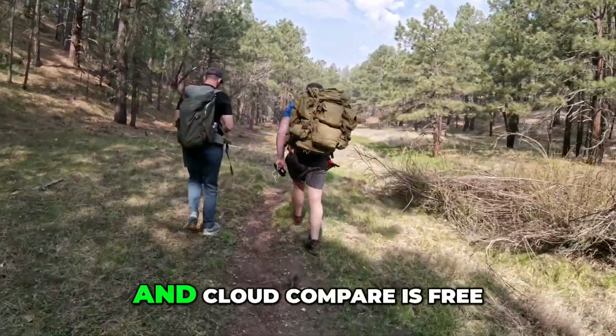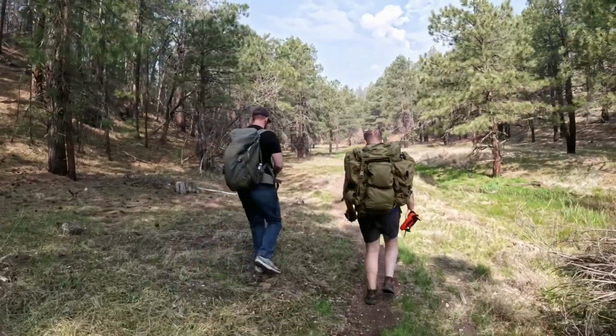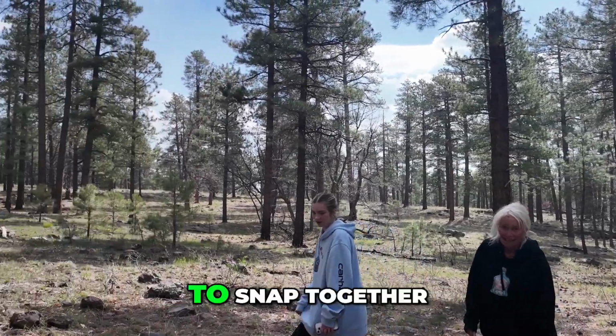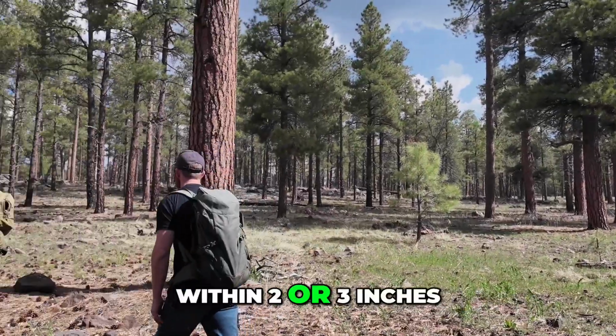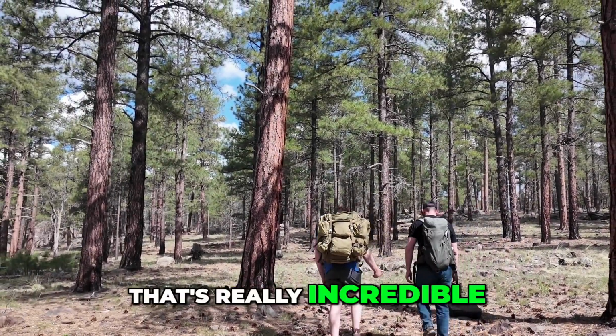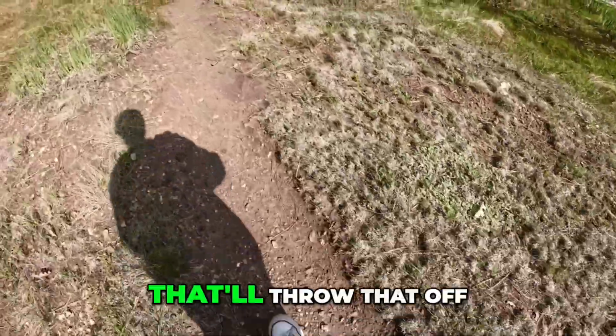Cloud Compare is free. I love free, and I love agnostic programs. Yeah. So most of them are coming to snap together within 2 or 3 inches, which I think is pretty incredible. For GPS out here, that's really incredible, right? Oh yeah. Mostly it's the distortion that'll throw that off.